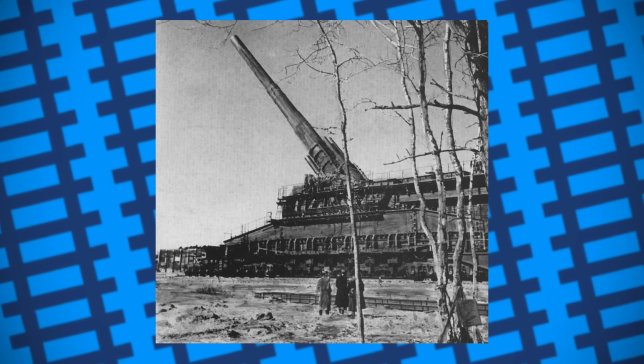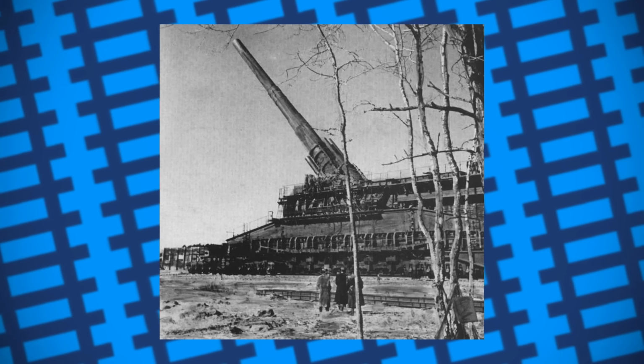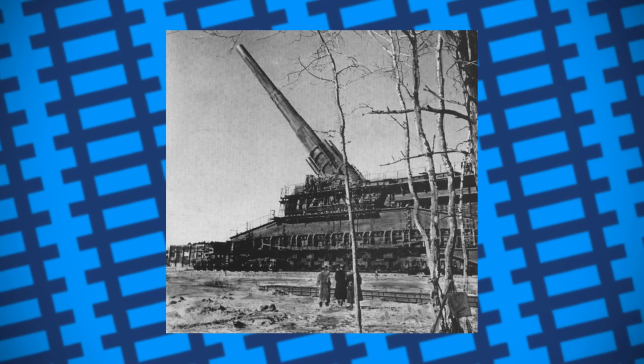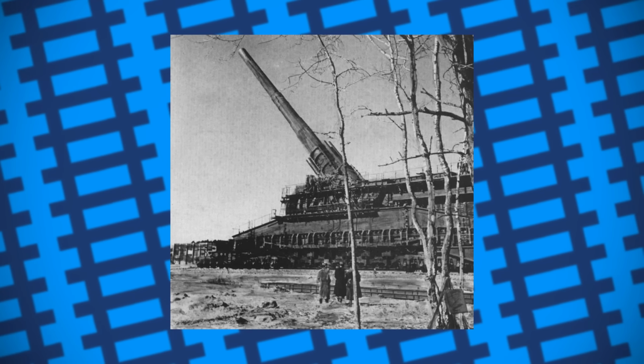Because of how long it would take to set either of them up, Gustav or Dora couldn't be set up in time to act as a defense against the advancing Allied forces, and even if they could, they were built to destroy bunkers, not small, mobile targets like advancing convoys or aircraft.